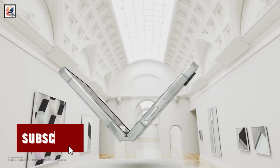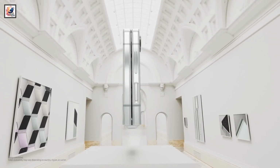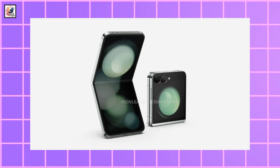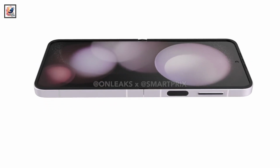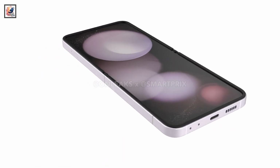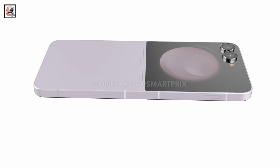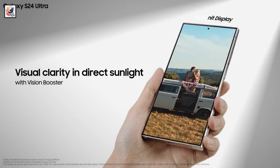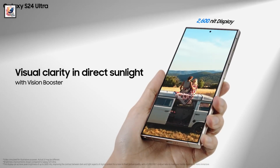As per popular leakster Evan Blass, the Samsung Galaxy Z Fold 6 may come in silver shadow, blue, mint, and yellow colors. The phone is said to come with a 6.7-inch Dynamic AMOLED 2X folding screen and a 3.4-inch Super AMOLED cover display. We can also expect a higher peak brightness of about 2,600 nits.